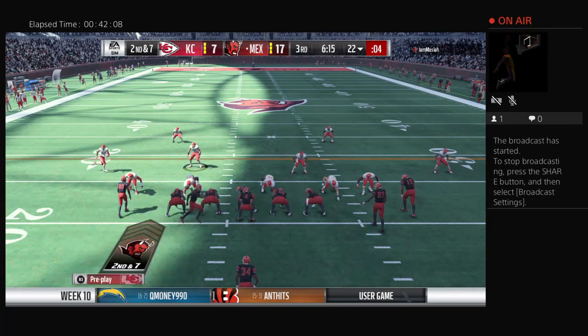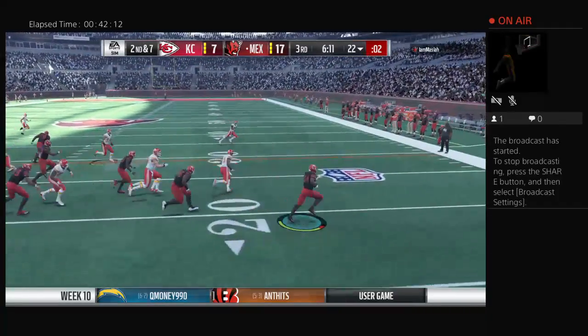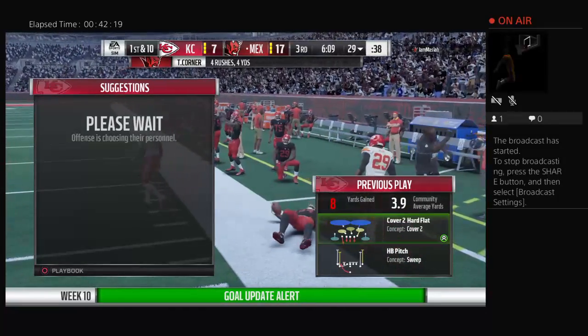Cooper, the man in motion right. Now they'll run it on the toss. And he's got some space here. It goes as a gain of 8, and it moves the chains.